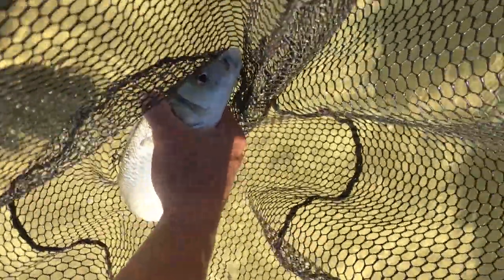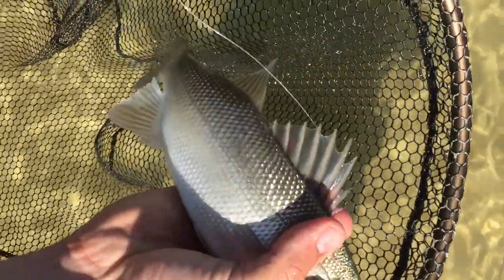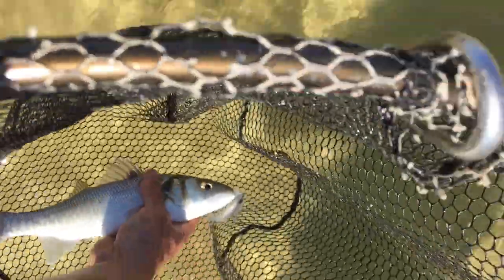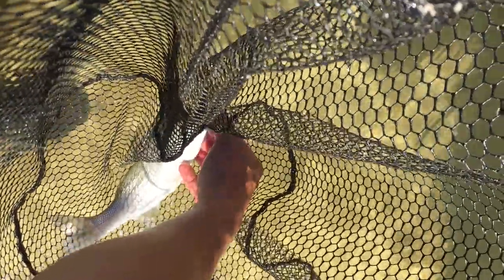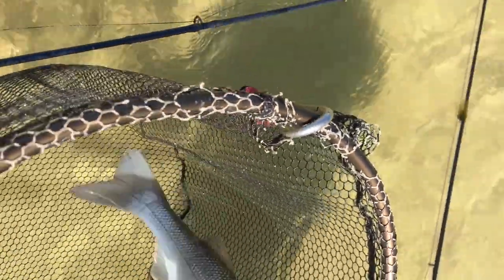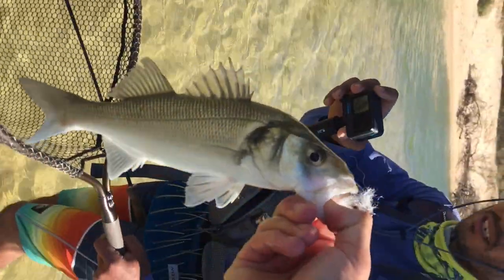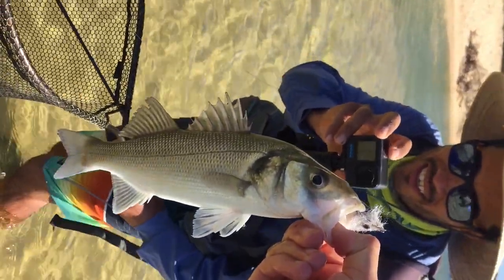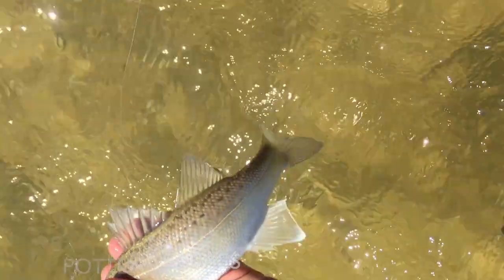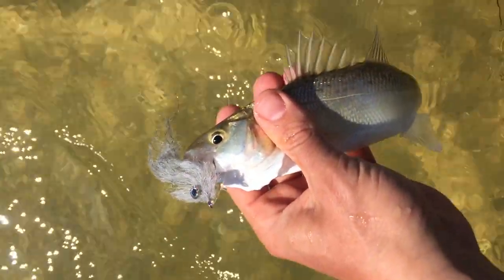Sweet. If you want, I can take a picture with a GoPro. Just do like that, pinch it in the mouth. Like a bass hold. Yeah. Okay. That's it. Awesome. What's this one? A spot, I guess. Oh, spots.